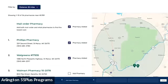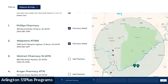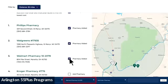It's usually a lower cost option, but not always, so it's a good idea to look at some other pharmacies too. If you select mail order, you can pick up to 4 other pharmacies. Choose the pharmacies you want by checking the Add Pharmacy box. As you choose pharmacies, they also appear in the blue bar at the bottom of the screen.